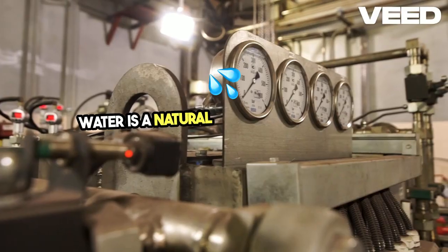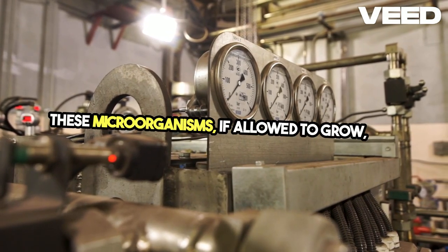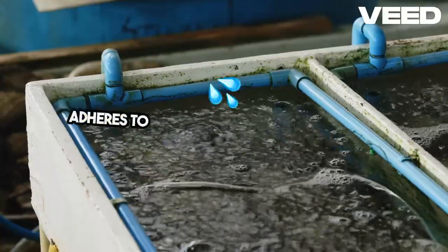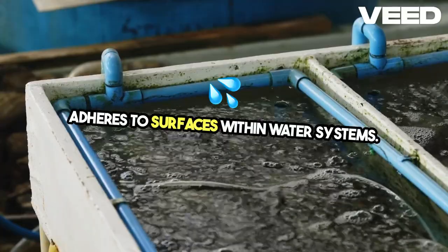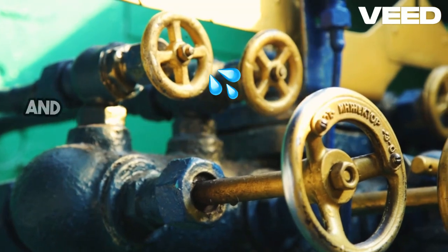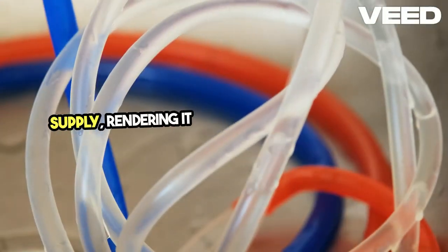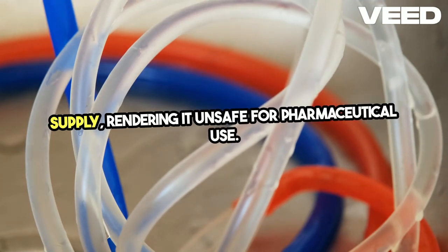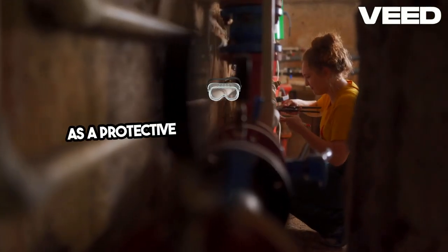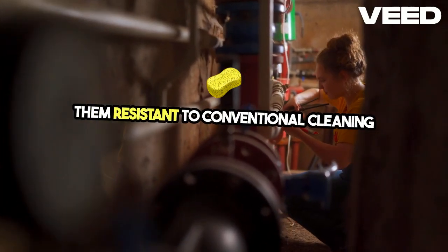Water is a natural breeding ground for microbes. These microorganisms, if allowed to grow, can form biofilms, a layer of bacteria that adheres to surfaces within water systems. Once a biofilm forms, it's incredibly difficult to remove and can lead to contamination of the entire water supply, rendering it unsafe for pharmaceutical use. Biofilms are particularly dangerous because they act as a protective shield for microbes, making them resistant to conventional cleaning methods.